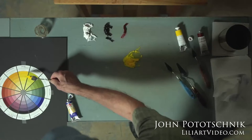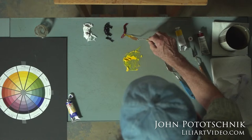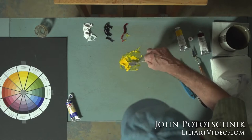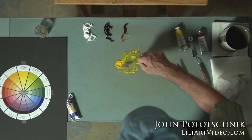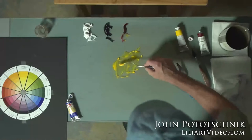This will be a little bit harder to discern because it's yellow orange. I was looking at yellow. Okay. Yellow orange. Pretty close. I want to make a bigger pile, so I'm going to add a little more yet.